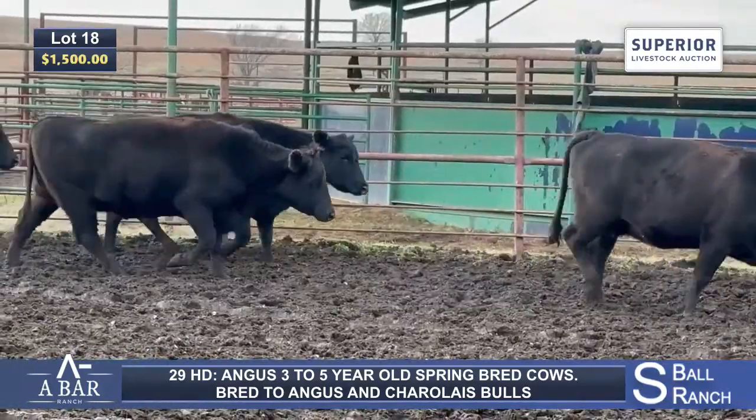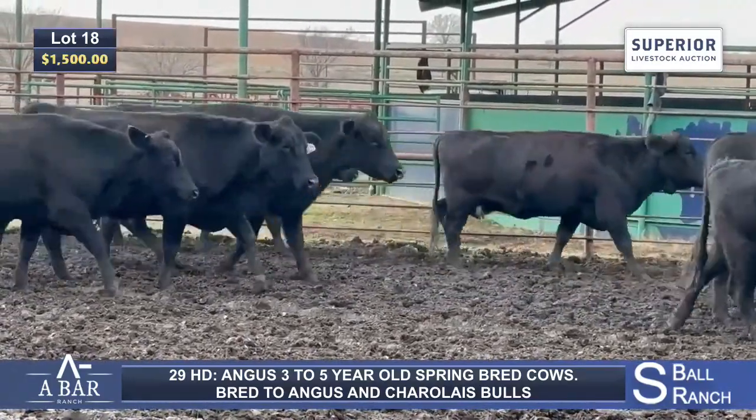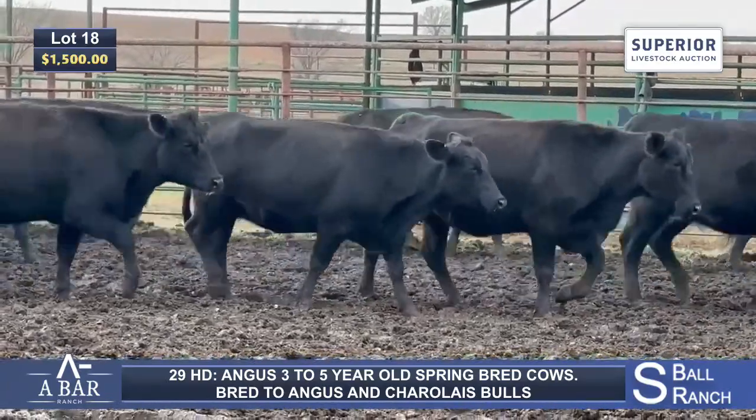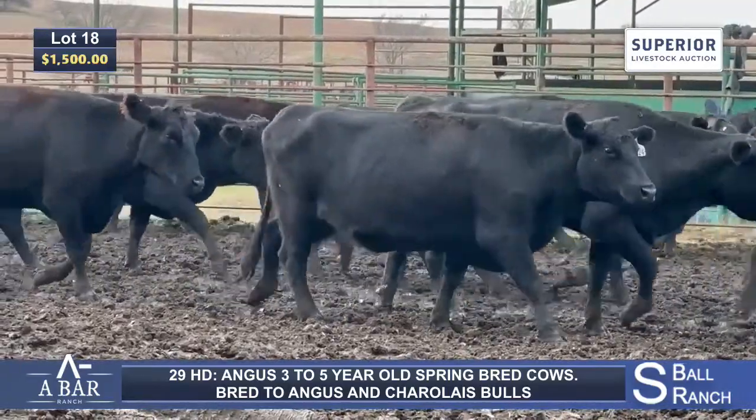All righty. Oh, man. All righty, here we go. Pen 18, 29 head of Angus spring-bred, 3 to 5 year old cows. It's a real pretty uniform set of Angus.